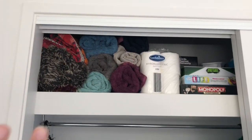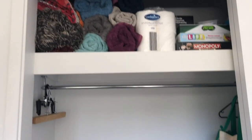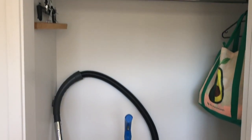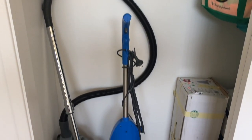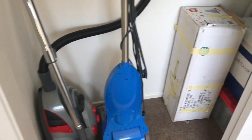And then, so our house actually hasn't got that much storage, but in this wardrobe here is actually our utility wardrobe. As you can see, we have spare towels, toilet paper, board games, because honestly, there's no space anywhere. This is a 4-bedroom house and you'd think they'd build more storage, but under here we have a vacuum cleaner, a carpet cleaner, and a Christmas box. And then in here we have just miscellaneous things.